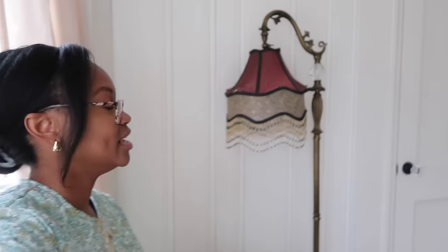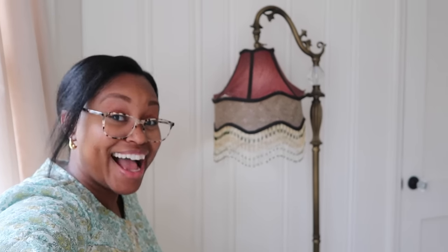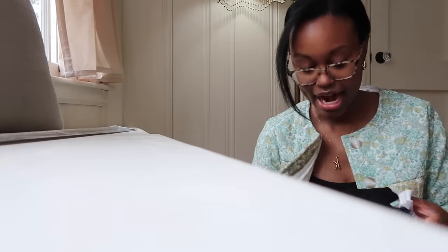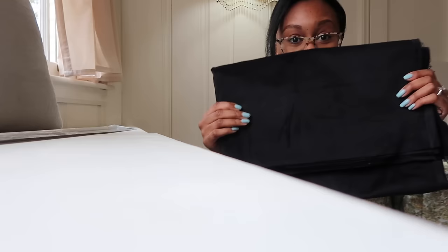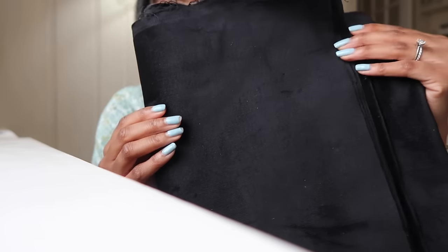So what I'm thinking I'm gonna do, take the fabric off, because the light when it's turned on is so dark, y'all, look. It's not giving any light. So for the light, I bought new fabric from Joann's today. And I want to cover the lampshade, create a custom lampshade basically, using this really pretty black fabric.